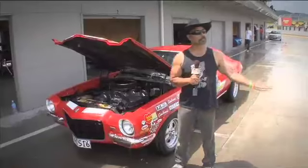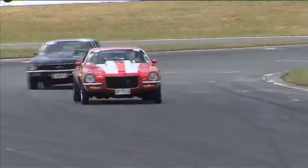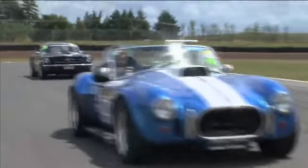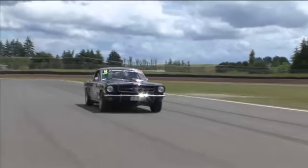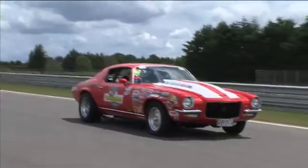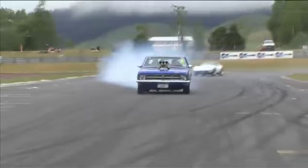Look at that, as promised. And that's the way it's going to stay for the rest of the weekend. Okay, let's hear some noise. Oh yeah, that's double grouse.